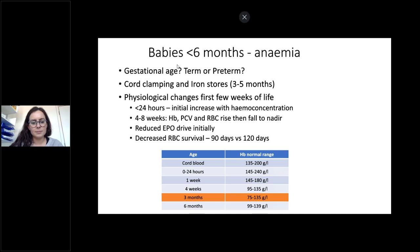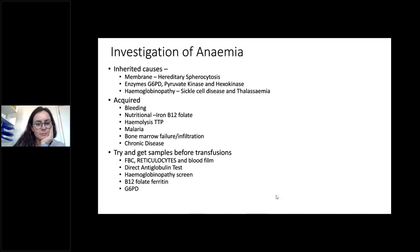Because their hemoglobin is going to fall from a relatively high level at birth in the first few weeks as you switch off EPO drive, because you're in a relatively oxygen-rich environment and you're switching over from fetal to adult hemoglobin. But the nadir should be at about 3 months, and that should be the lowest in a healthy baby, but it should pick up after that.